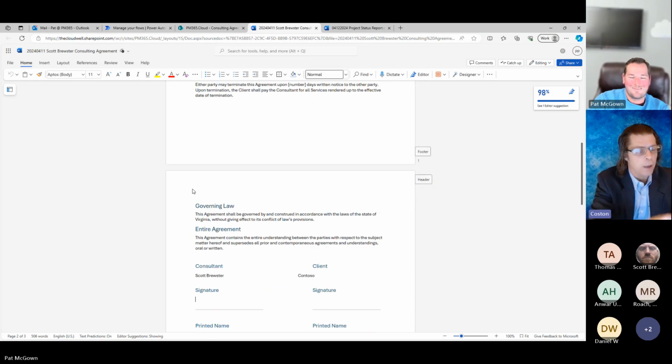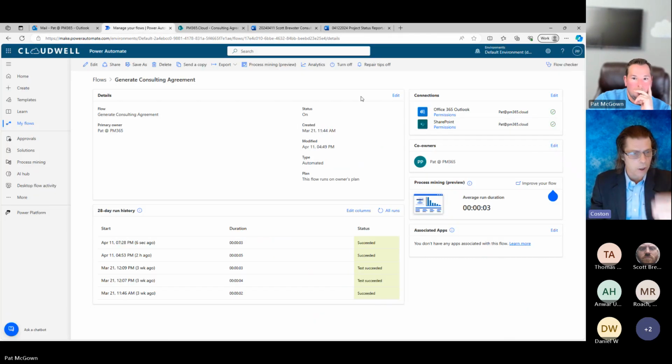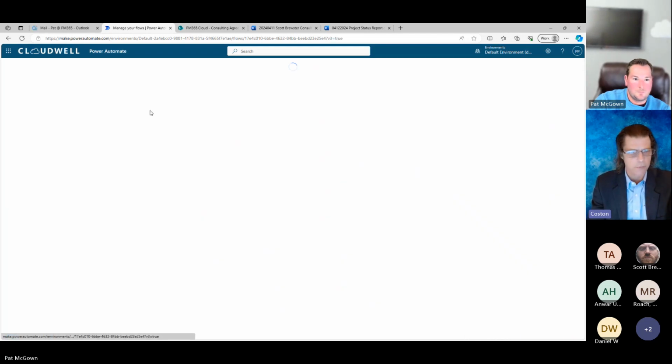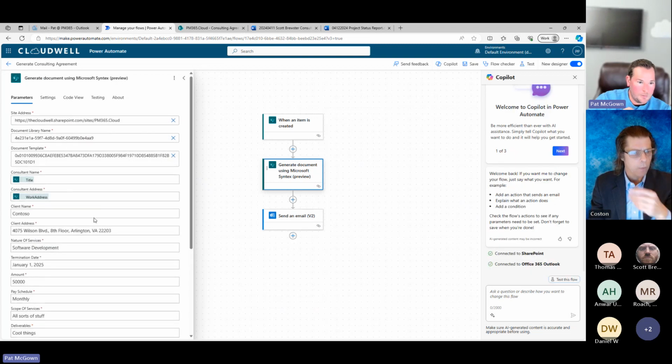No, seriously. The name of this document starts with 2024-04-11 Scott Brewster. Now, unless I missed it, you didn't physically name that. That was automatically pulled from the data in the list or a setting you have here in the extensions. So that was done in the Power Automate flow. Yep, that was all done in the flow.